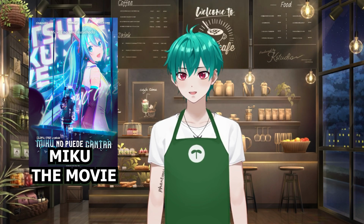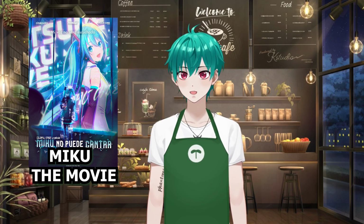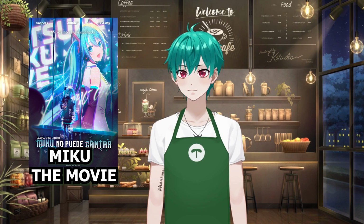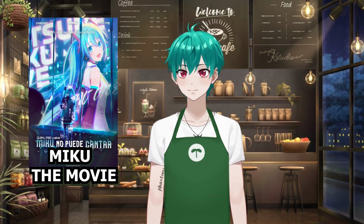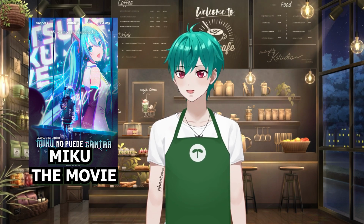Theaters on April 17th in limited screenings. The animation was handled by Studio PA Works and follows high school musician Ichika, who must help a new Miku sing and connect with people's emotions. Again, tickets are limited, so hopefully they'll stream the movie eventually.